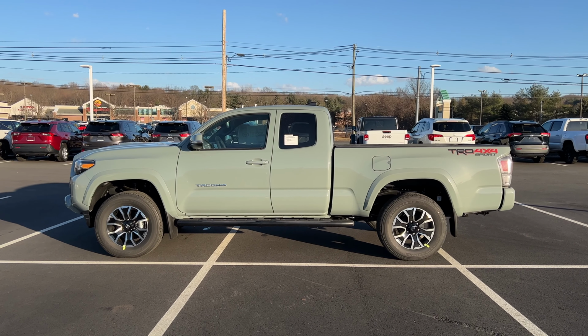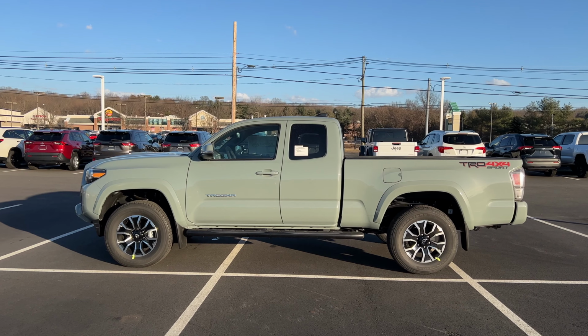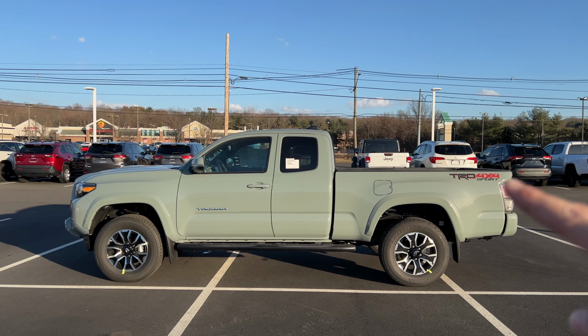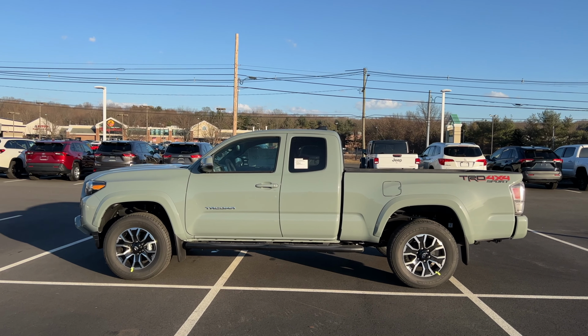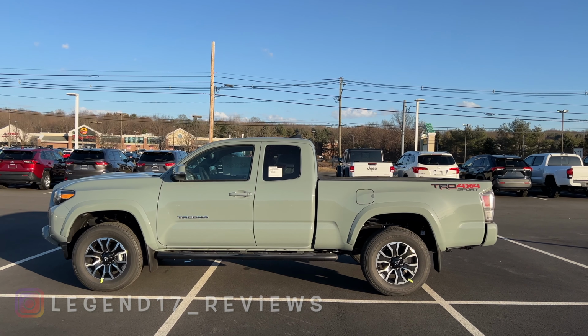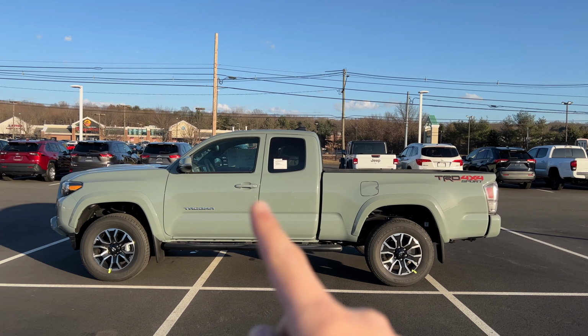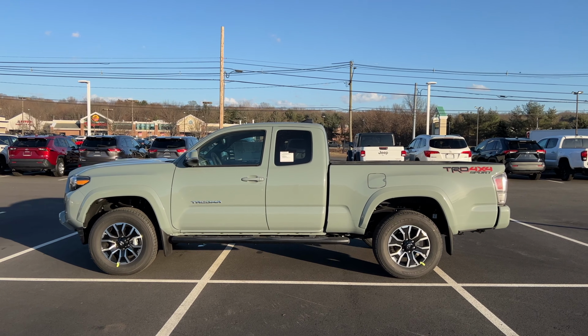Here is the side view of this Toyota Tacoma, and it does look very good. And as I said guys, this Lunar Rock looks actually nice on this TRD Sport. On the bed, there's a TRD 4x4 Sport sticker in the back, and there are really no sharp aggressive lines here on the side. Again guys, this one is the Access cab. This means that it has a half door in the back. If you get the double cab, it will have 4 normal doors.